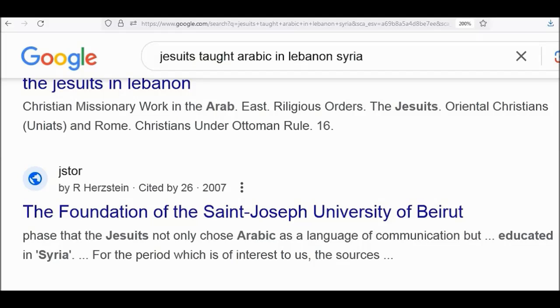The Jesuits not only chose Arabic as a language of communication, but educated in Syria. Well, you've generally got the message. The Jesuits were speaking in Arabic. Yeah, Jesuits and the people who came with them, colonial people, and all these things. So, why did they know Arabic already?